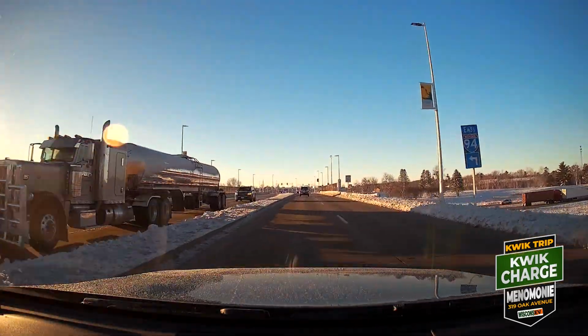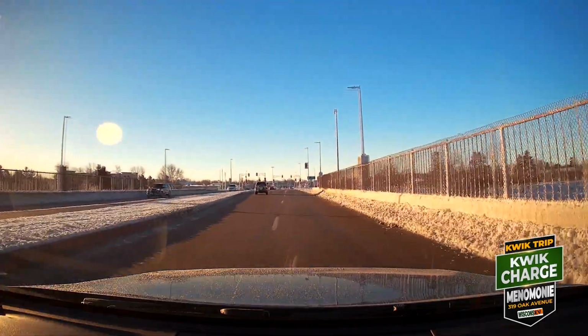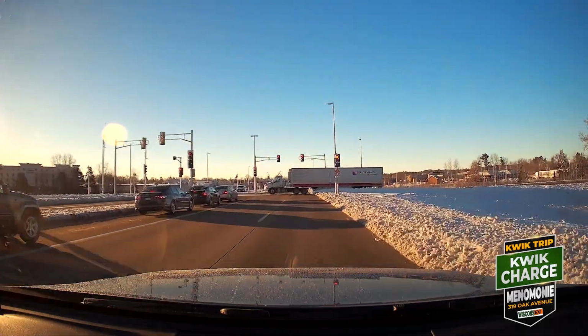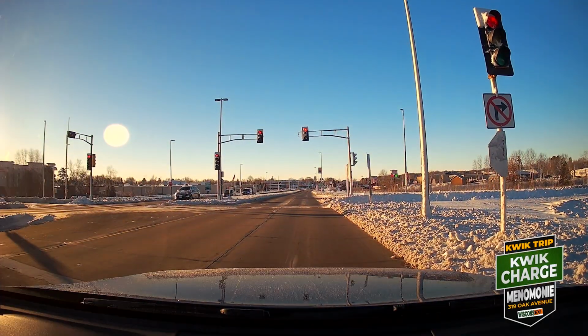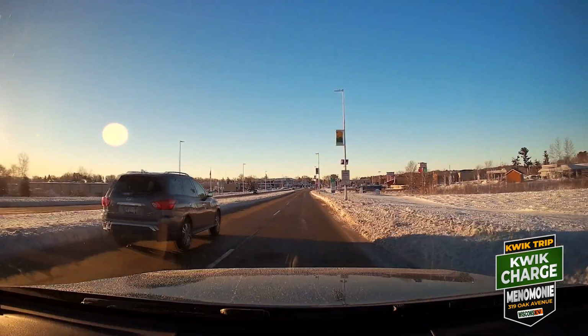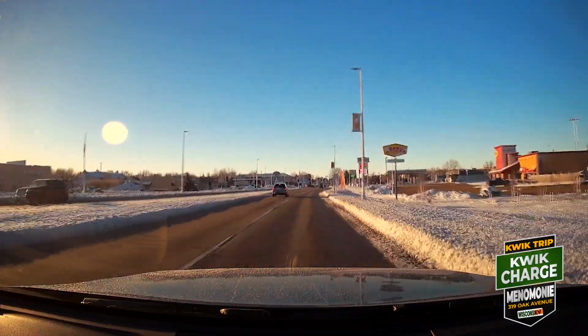It's on Oak Ave, so here is I-94 as we cross over. And it is very close to the exit, so you don't have to wind through town too much. Can already see the sign for Kwik Trip there. We're going to wind around, but it is right behind this Denny's here. You can see the Kwik Trip sign.